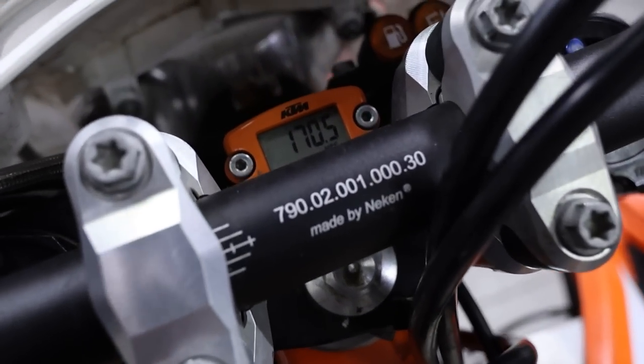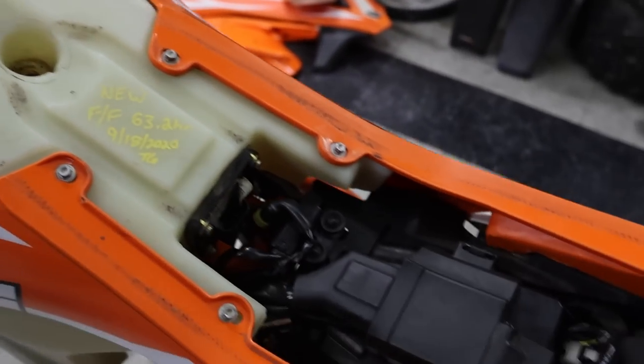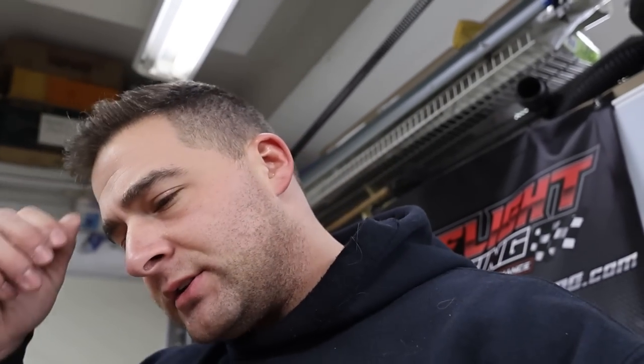And I saw up here, it does have 170.5 hours on this machine. So, I mean, is that a lot of hours? I don't know, because I don't really ride that much. That's something I'd like to change, but 170 hours to me seems like a lot.